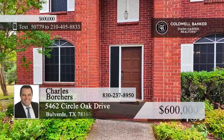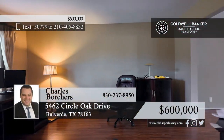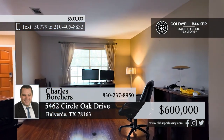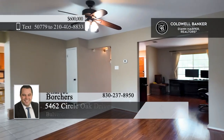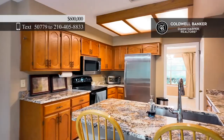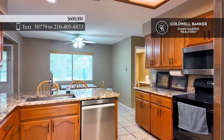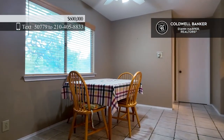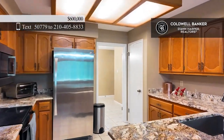Looking for a quiet spot in the hill country? This centrally built home sits on a little over an acre of land and offers newer flooring, a brick fireplace, and a cozy kitchen. There are 4 bedrooms and 2.5 baths. The huge yard area is perfect for your next big summertime event. Nestled in the hill country, this home is still close to modern conveniences, including San Antonio. Call Charles Borchers.